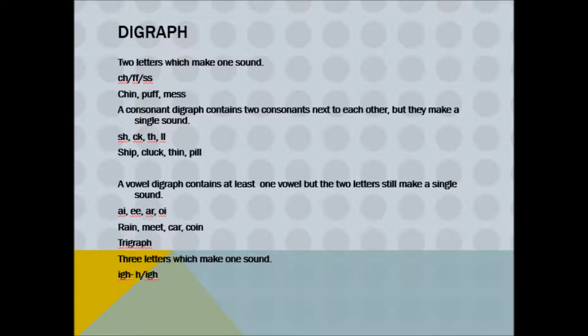You will hear the word digraph a lot. This is when 2 letters make one sound. For example, ch, ff, and ss, as in chin, puff, and mess. There are different types of digraphs. There is a consonant digraph, which contains 2 consonants next to each other, but they make a single sound. For example, sh, ck, ss, and ll.